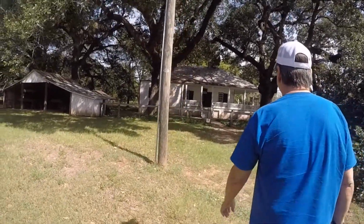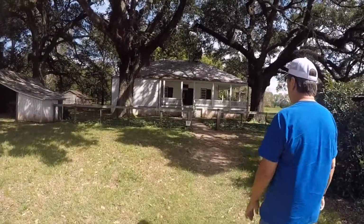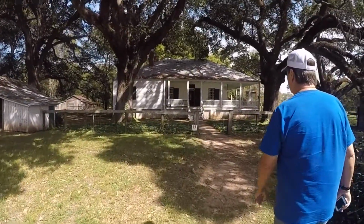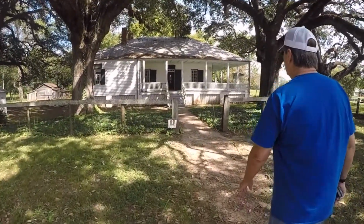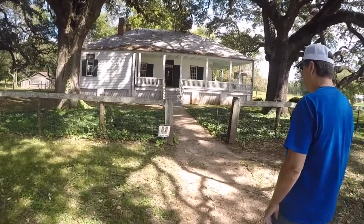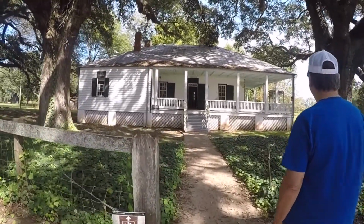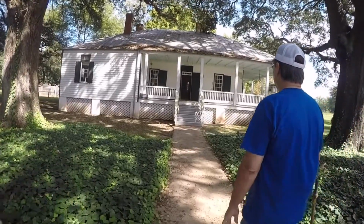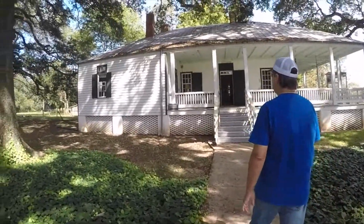This is an overseer and hospital. They said the Union soldiers came in and burnt down the house and everything. I've read that. Total destruction by wonderful Union people. Slave hospital. Huh. Cool.